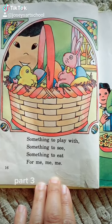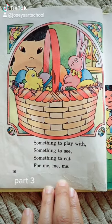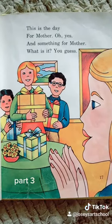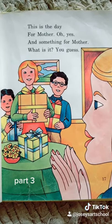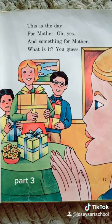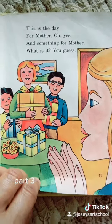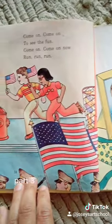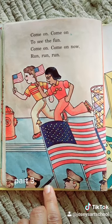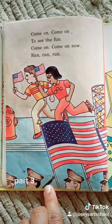Something to play with. Something to see. Something to eat. For me, me, me. This is the day for mother. Oh, yes. And something for mother. What is it? You guess. Come on to see the fun. Come on now. Run, run, run.